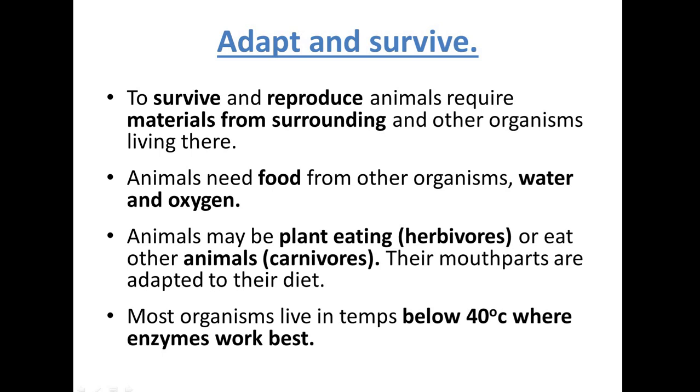To survive and reproduce, animals need materials from the surroundings and other organisms living there. The things that animals need to survive are food, water and oxygen, and for the species to survive they're also going to need a mate. Animals may be plant eating, so herbivores, or they might eat other animals, so they will be carnivores, and they have special mouth parts which are adapted to eating their specific diet.